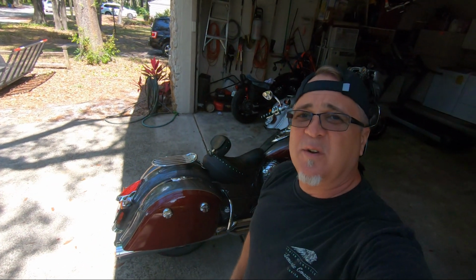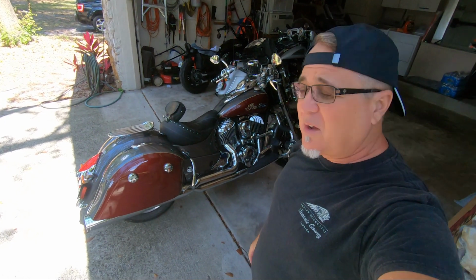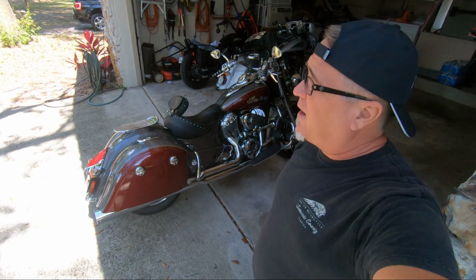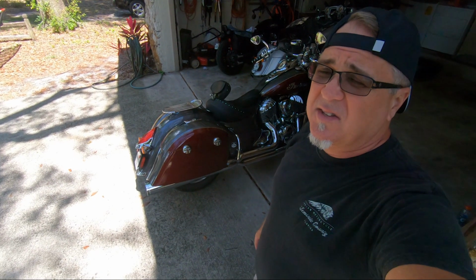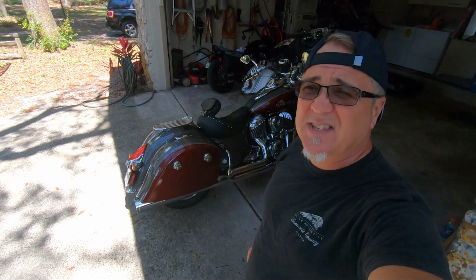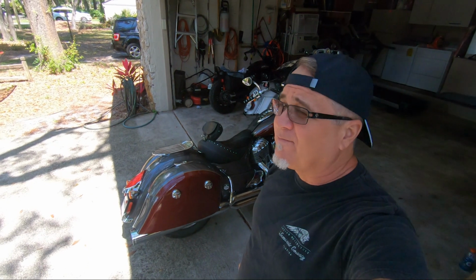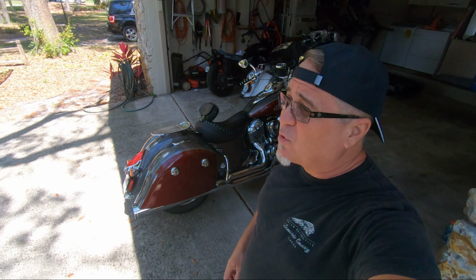All right, well, there's the Freedom Performance 2-into-1 system, complete header and muffler system. I've had it on about a week and a half now. I've probably put about 350 miles on it since I put them on. And my honest opinion is I love these pipes. I absolutely do. Truth be told, I have not had a chance to tune it.